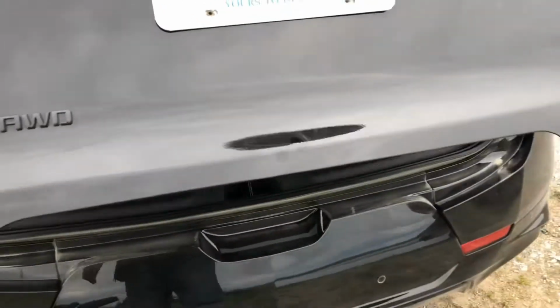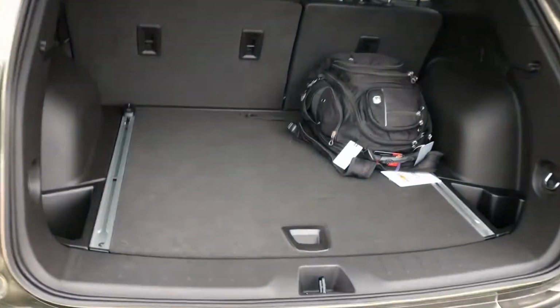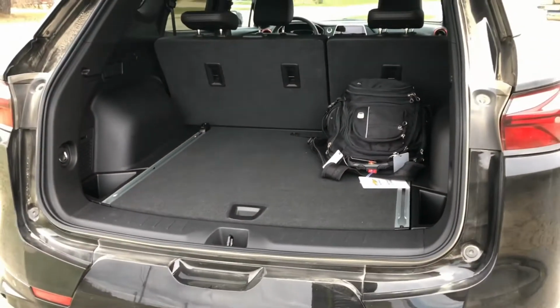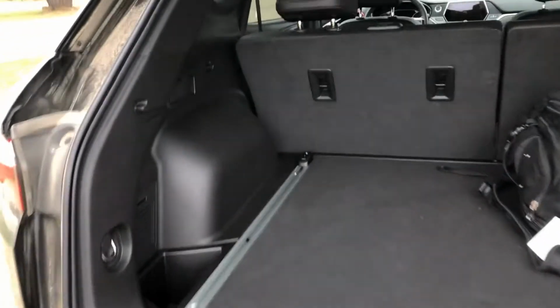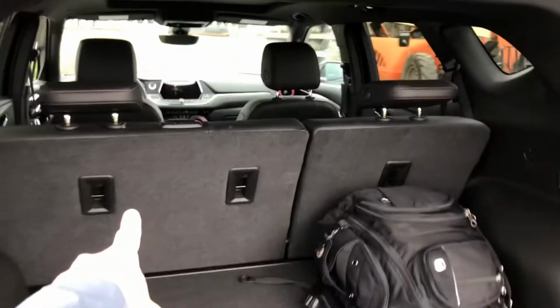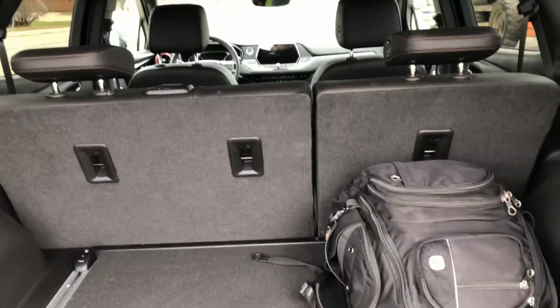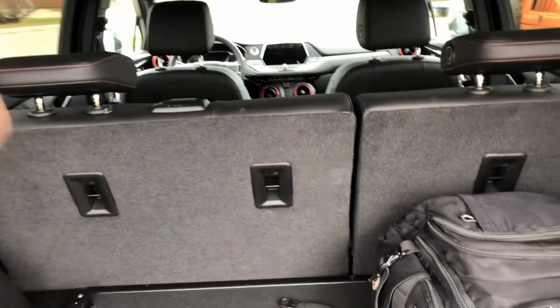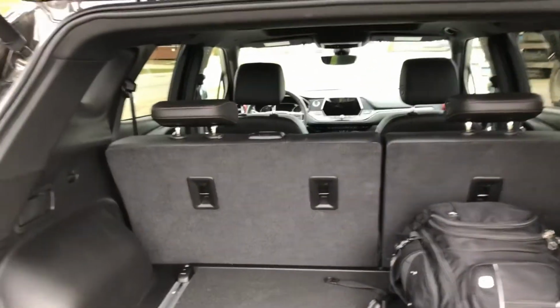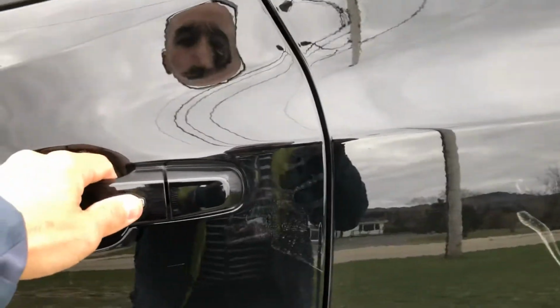So let's hope this works. There we go. Okay, power hatch, which reveals, as far as GM says, 864 liters of trunk space, which seems like a heck of a lot more than that. And if you put the second row down, that number goes up to about 1,800 liters. That is huge.